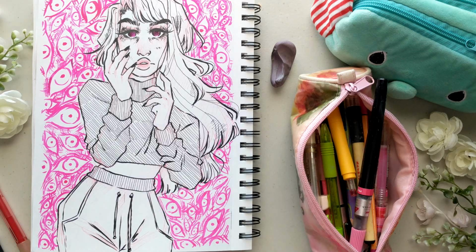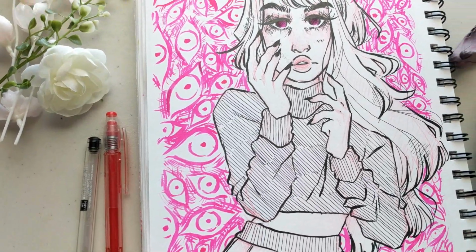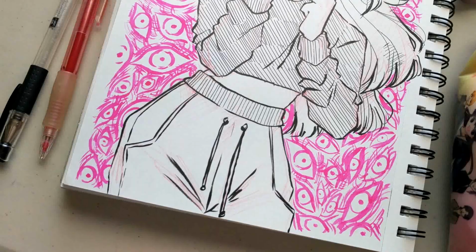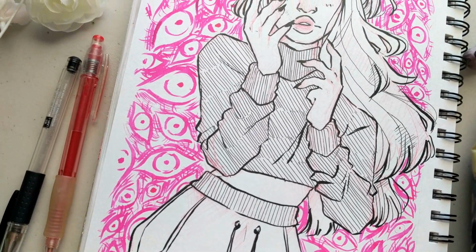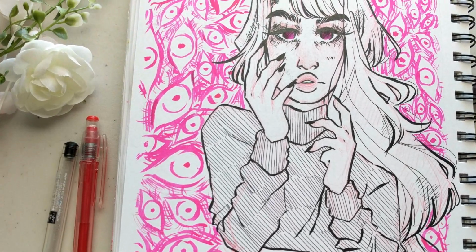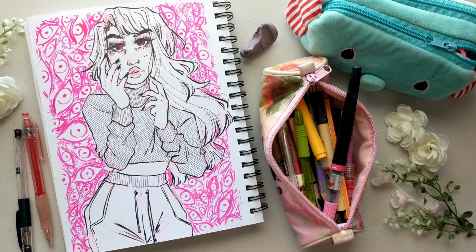So those two supplies, along with a Uniball Signo, a 0.38 gel pen, are what I used to do this, as well as the mechanical pencil I used, which is the Pilot Color Eno mechanical pencil. Those are what I used to draw this.